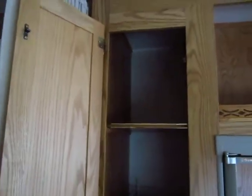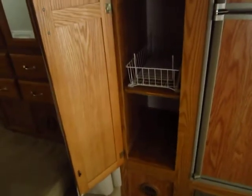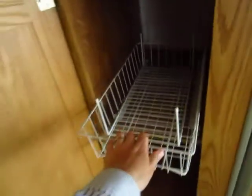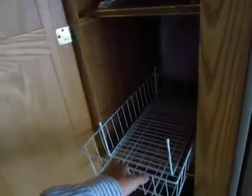Love this pantry. To give you an idea, it goes that deep. You know, I'm about a 6'3" man. It goes pretty much the entire depth of my arm. You can see how deep that is. Tons and tons of storage in here. And it's easy access storage. These trays slide in and out. Very cool. I love stuff like that. I'm a gadget guy.